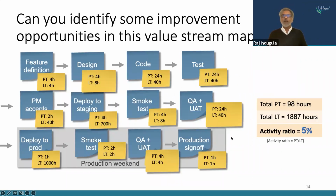Here's another example, and I would love for you all to chime in the chat, just like you did with the previous one. Now, here's a little bit more involved value stream map, but if you're all in the software arena, this is a pretty straightforward, prototypical value stream map where, let's say, business or product owners are defining some features, and then it's being built, tested, deployed, and validated in production, and there's a sign off and such.